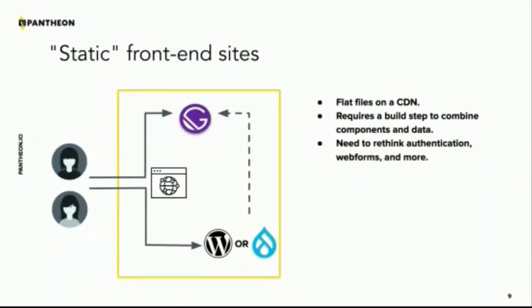A big benefit here is that this is just about the most scalable way to run a site. Also get some security benefits here from the front end, having no web server to hack at. But that fundamental infrastructure also may require you to rethink some things like authentication, web forms, and other features that you may have taken for granted in a Drupal and WordPress, where there's always an origin server there, always with a database available.